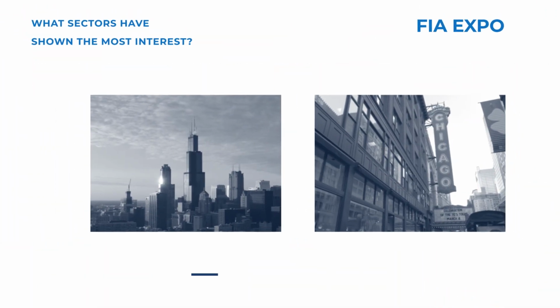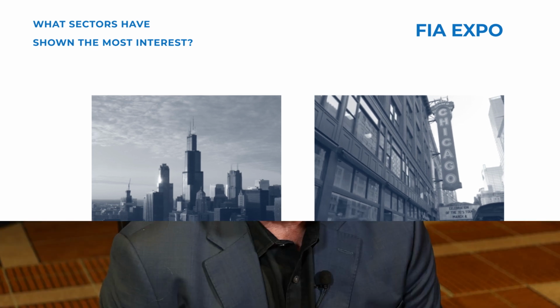What sectors have shown the most interest? Sort of bread and butter has been governments, and we've worked for some large municipalities. We worked for one of the largest municipalities in the world for a long time. That's been sort of our biggest client. We worked for some big state governments. We've worked for a lot of airports, and we are branching out now into the financial services sector. So we're talking to some banks and exchanges. We've worked with Walmart. We've worked with a number of other large institutions.